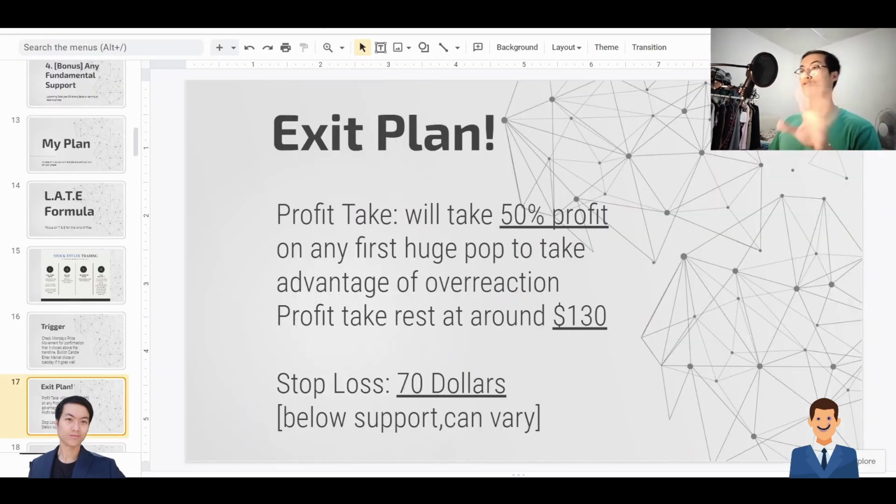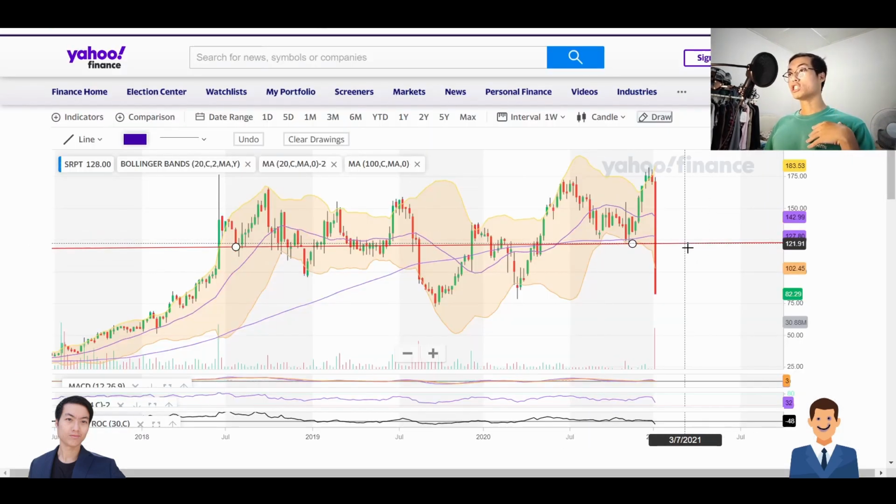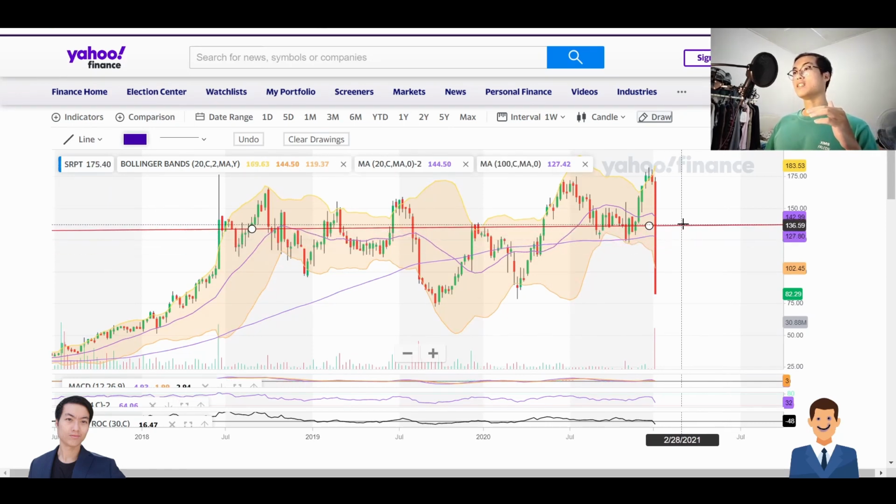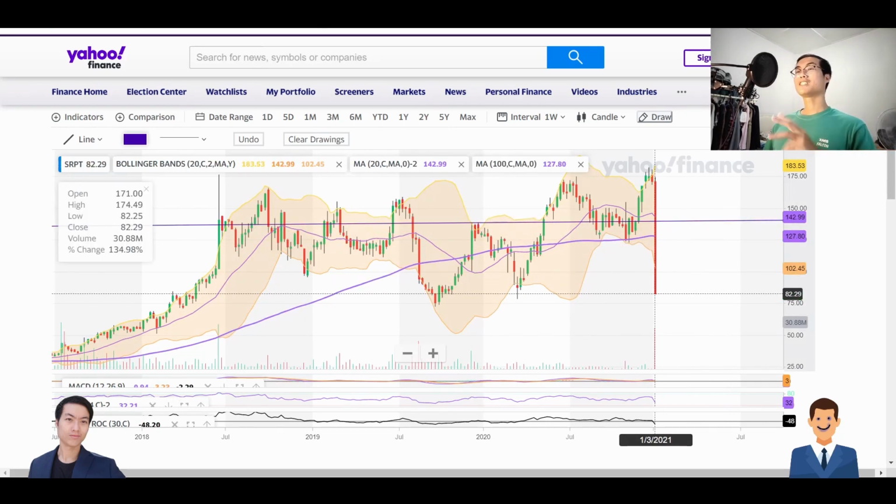It's up to you to adjust the numbers up and down. If you are more cautious, then you go a bit downwards, like around 110 you take profits. But if you're more ballsy, you want to test a little bit more, you can go up to 140. Honestly, don't take my plan as a hard and fast rule. It's more for myself. For you, do your own editing.